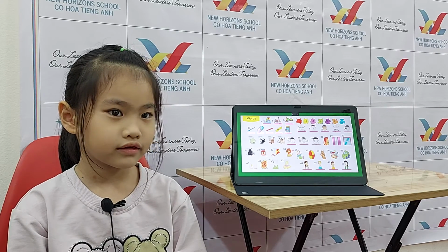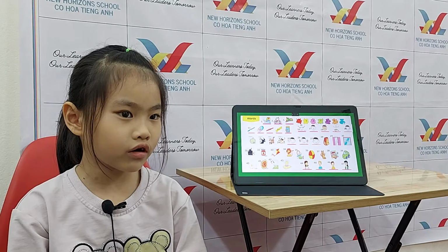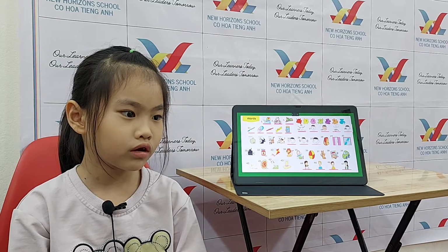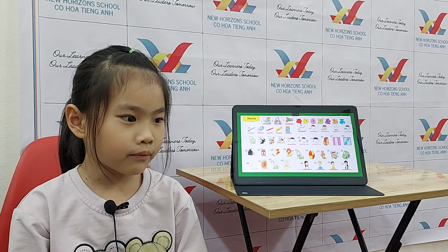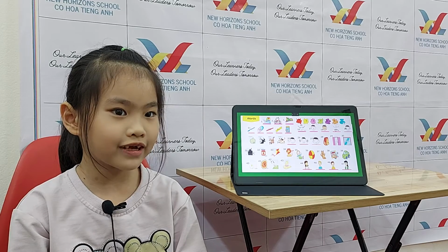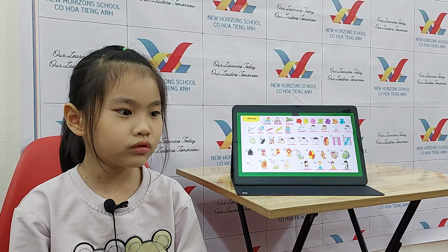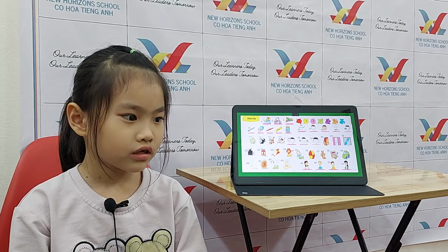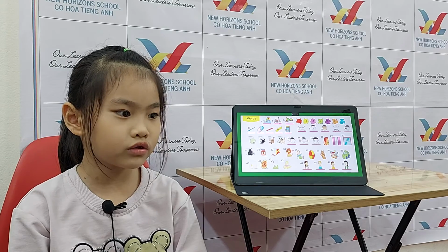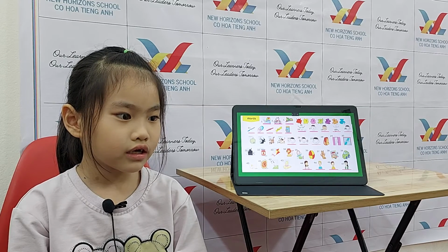Okay, now let's talk about parts of the body. I have got 2 ears. 2 arms. I have got 1 nose. I have got 1 foot. Face. I have got 2 legs. I have got 10 fingers. I have got 2 hands. I have got 2 eyes.